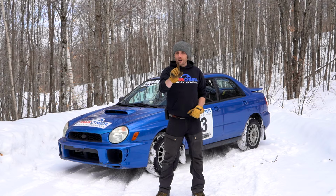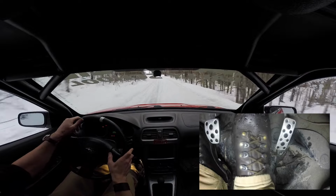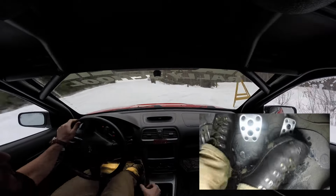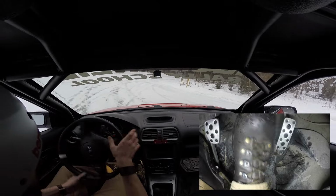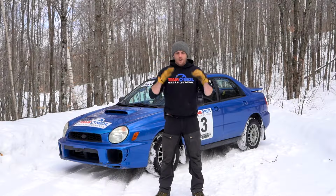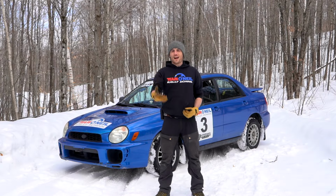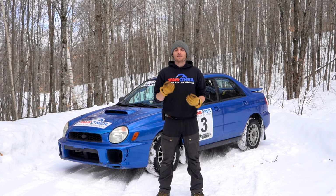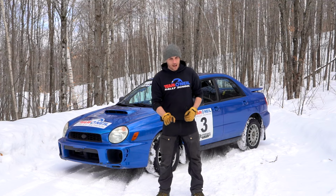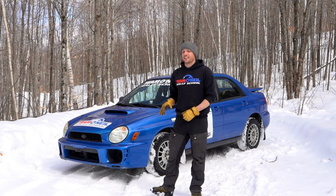What is threshold braking? Threshold braking is the maximum amount of brake pressure you can use on any surface without locking the brakes up completely and sliding off the road. It's super useful. It works on all surfaces and really all different kinds of cars, not just all-wheel drive cars. When you get good at threshold braking, it gives you the confidence to drive really, really fast on the higher speed sections, because you've got the skills where if you get in a little over your head, you can stop really quickly.